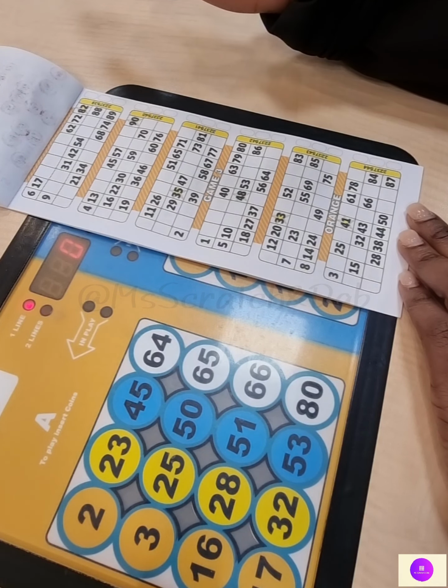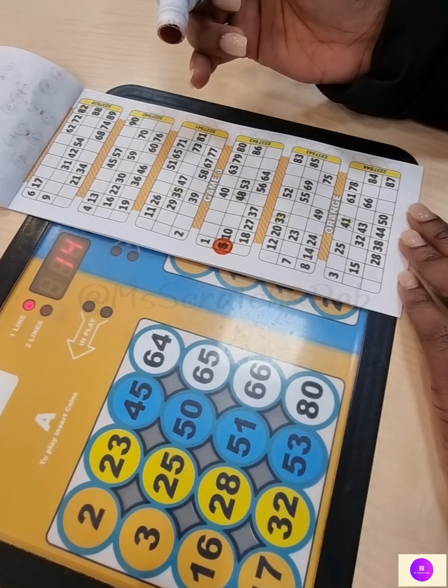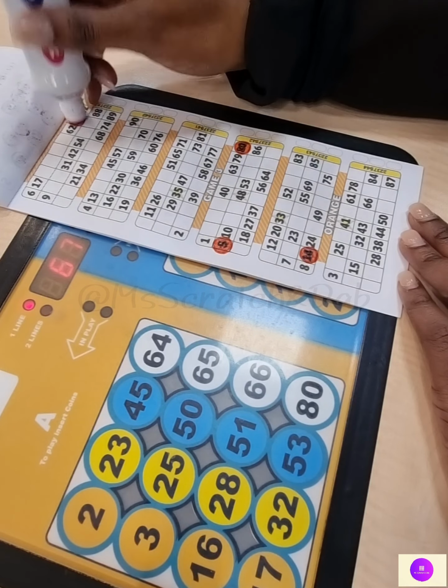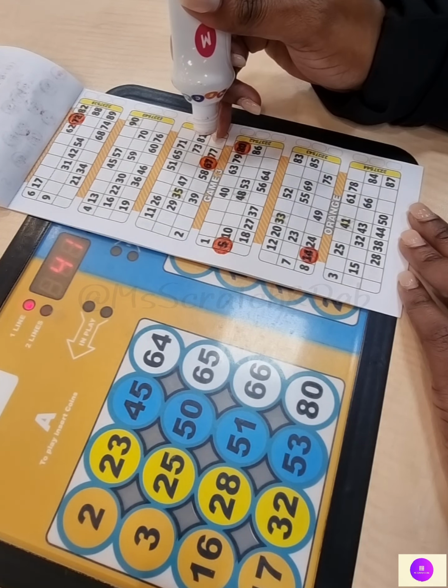Here we go then. Oh, it's page 1 line, £10, thumbs up. 5, on its own, 5. 1 and 4, 14. 80, 87, 80. 72, 72. 6 and 7, 67. 4 and 1, 41.